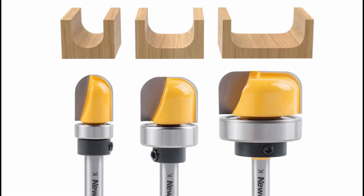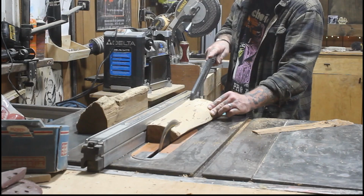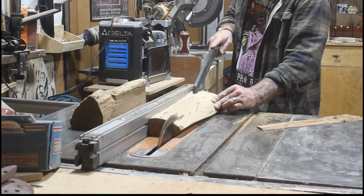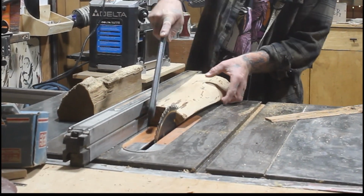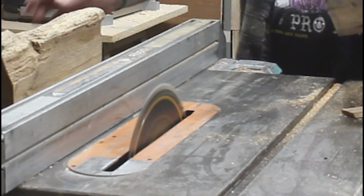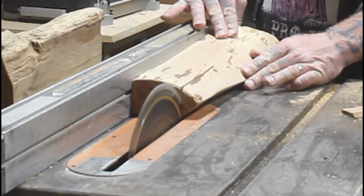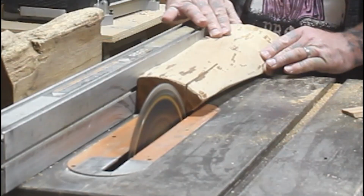While I waited for the specialty router bit that I ordered to make these bowls, I could bring these firewood pieces over to my table saw and cut them so that they had 4 square sides. At some point in my woodworking journey, I lost my riving knife for the back of my table saw, and I'm assuming because of the way that this firewood was dried, it was a very dangerous cut.